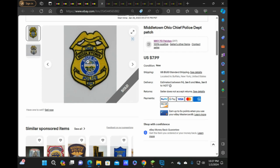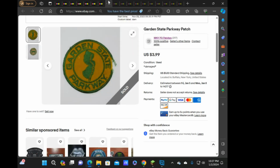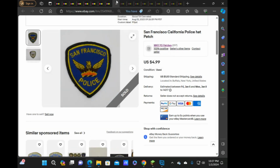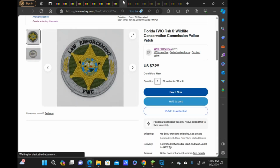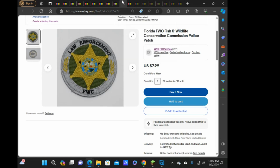This is actually a very dangerous listing to have. I'm surprised it didn't get pulled by eBay. Next is Garden State Parkway patch. You can see very rough shape. $3.99 on that. The San Francisco Police hat patch, $4.99. This Florida Fish and Wildlife Conservation, $7.99. Sold another one. This one I think I sold out on offer. No, it was the other one that sold out on offer, $7.19.